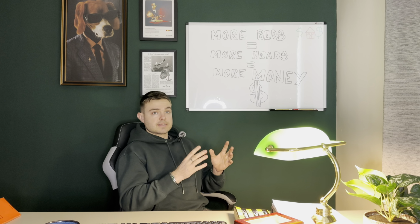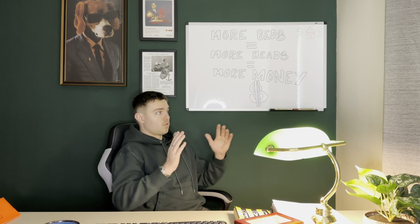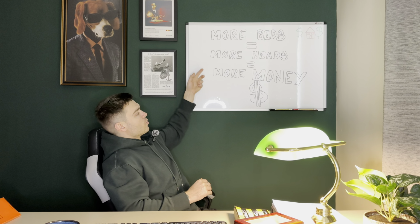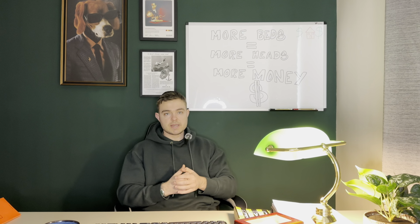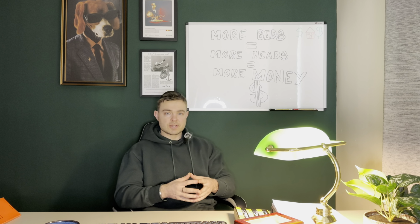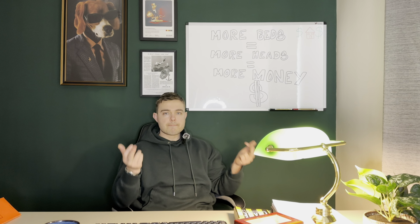Then the last thing that I want to touch on, and this is kind of my motto, my mantra with all my Airbnbs: more beds, more heads, more money, right? Because the more people that are staying, the more people that can split the cost of the Airbnb, or people that are staying as a large family expect to pay more per night anyway. Okay, so more beds, more heads, more money.